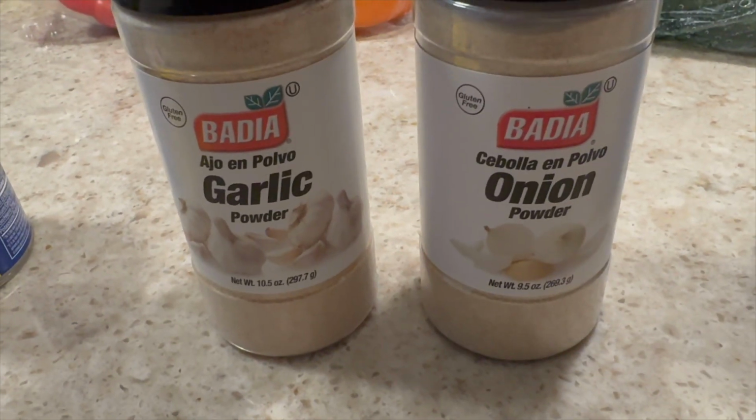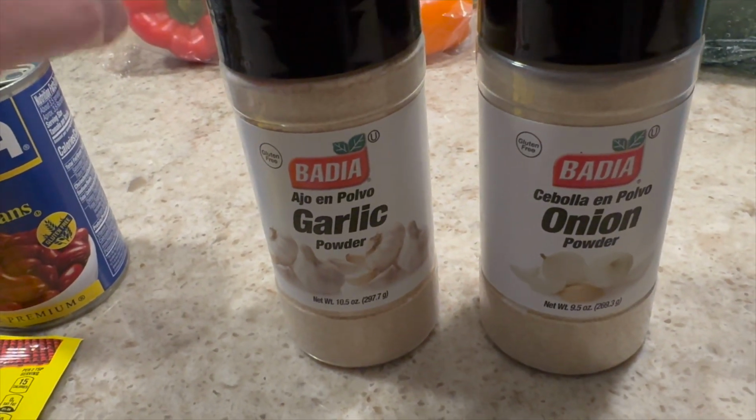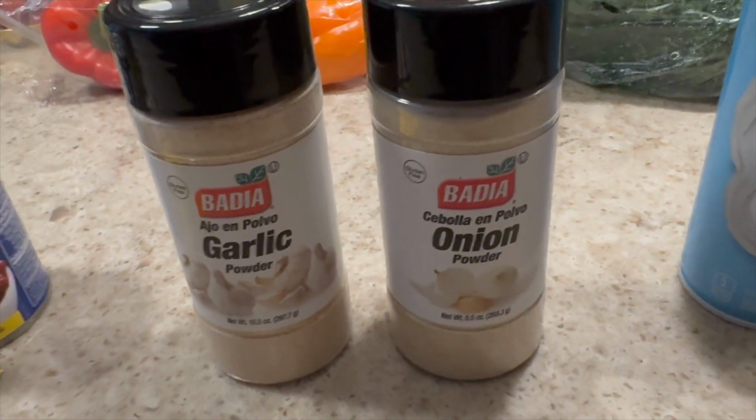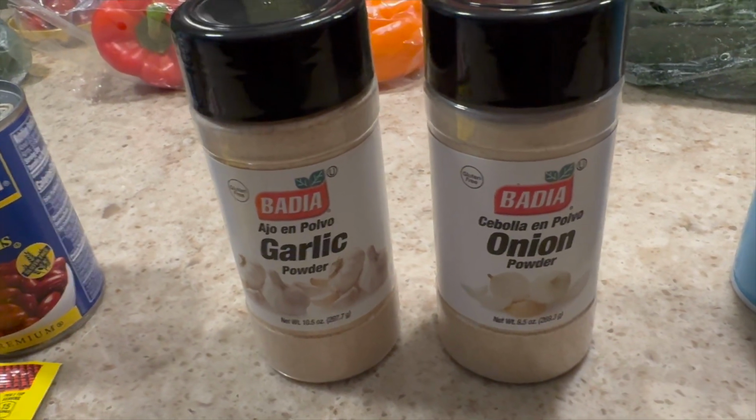And 2 items that I feel like I'm always looking for and can never find in my house. So I just got some garlic powder and onion powder. It's nice to just season things up with that, salt and pepper, and it tastes good and it's easy.